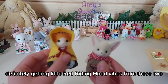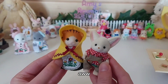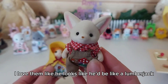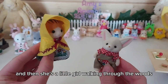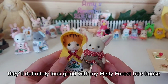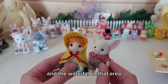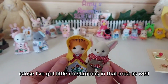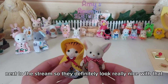Definitely getting Little Red Riding Hood vibes from these two. Oh, I love them. He looks like he'd be a lumberjack, and then she's a little girl walking through the woods. They definitely look good with my Misty Forest treehouse and the waterfall in that area, because I've got little mushrooms in that area as well next to the stream, so they definitely look really nice with that.